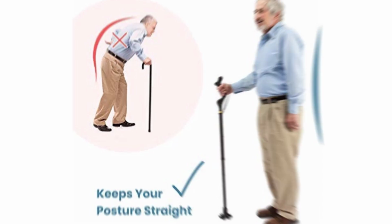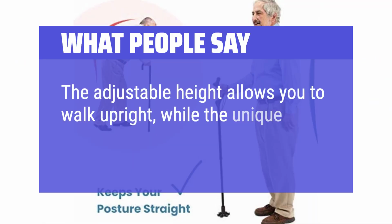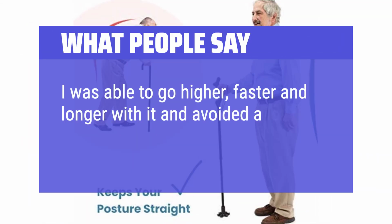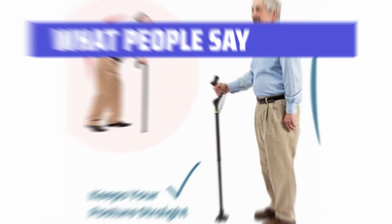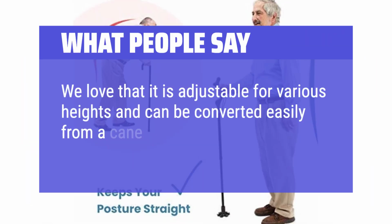What people say. The adjustable height allows you to walk upright, while the unique base supports a stable step. I was able to go higher, faster, and longer with it and avoided a lot of pain to boot. We love that it is adjustable for various heights and can be converted easily from a cane to a walking stick.